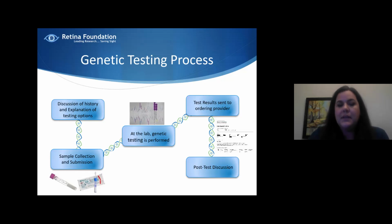So patients will typically come in and get a comprehensive visual function exam. This will include visual fields testing, electroretinograms, ERGs, and various types of retinal imaging. And at these appointments, we start the genetic testing process for the patient. Here's a schematic of what happens. Typically, we'll sit down and have a discussion of their personal and family history. A lot of times we'll ask health-related questions because our panel-based testing does include syndromic forms of retinal disease. So we make sure we get a good medical history as well.